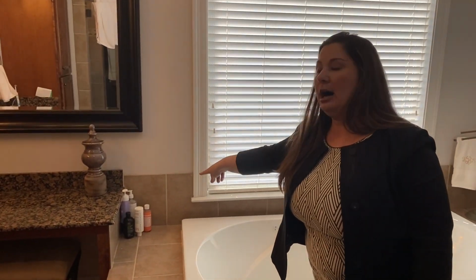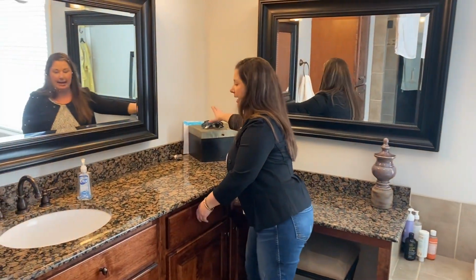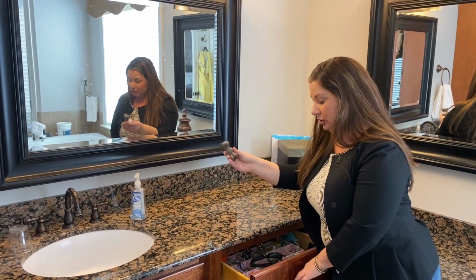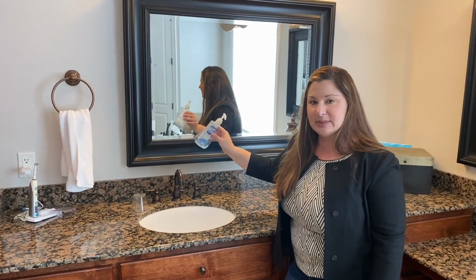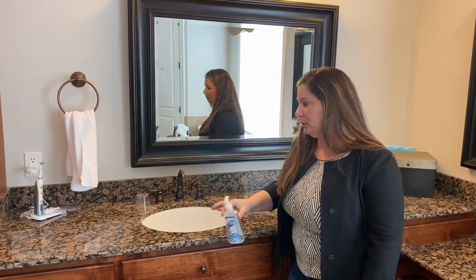All of my bottle collection for my tub, I'm gonna pick that up and put it away. My glasses, I'm gonna just throw them in my cabinet, and the donkey from the nativity scene for Christmas, put that in there. Any kind of soap dispensers that are not cute, like this, I'm probably gonna put it away.